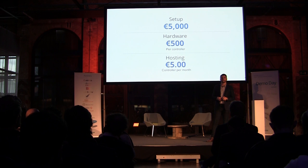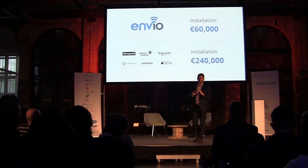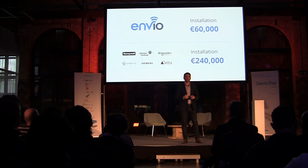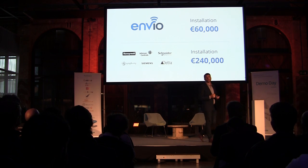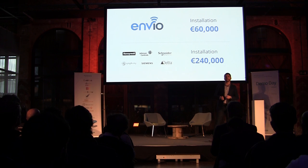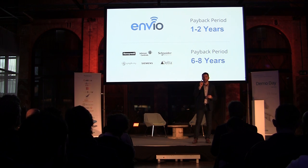month hosting fee. So for a real example, the average building we work with will be about 6,000 square meters. With a competitor system, it will cost roughly 240,000 euro. So you can see why it's not really a feasible option. With Envio, 60,000. So in real terms, this means we can offer a payback period in as little as 1 year.